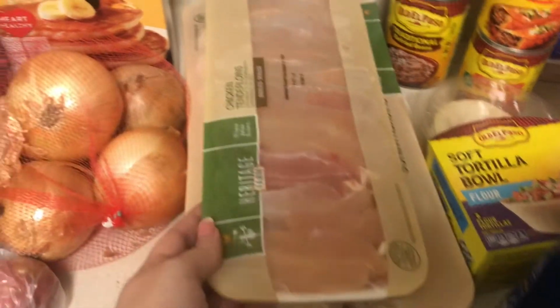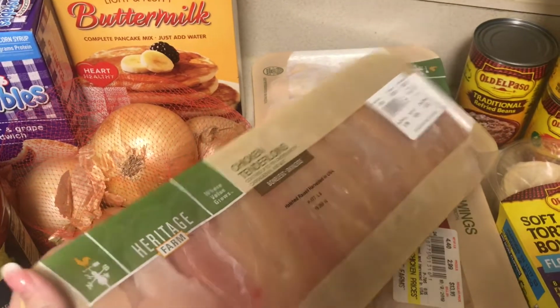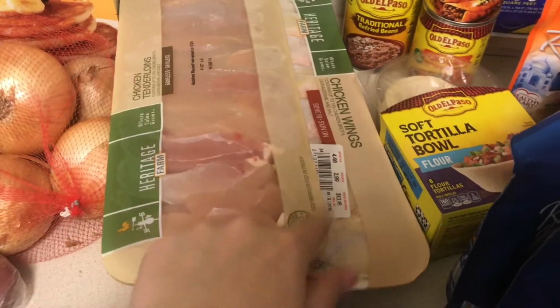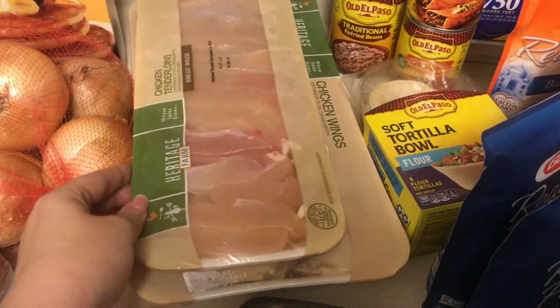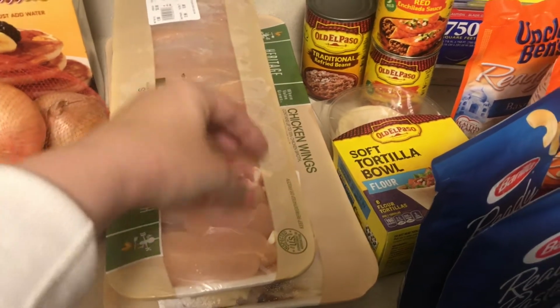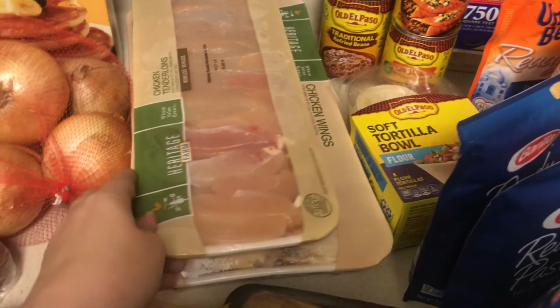Then I got some of these chicken tenderloins, and then I also got some chicken wings. And I get the whole chicken wings. I don't get the ones that are already disassembled, where you have the little flapper and then the drum. I separate them myself, saves me some money, and it's super easy.